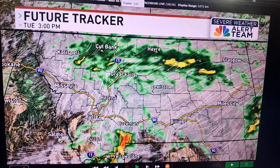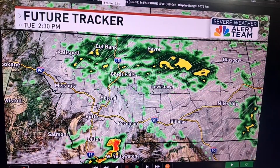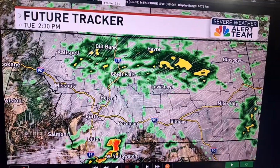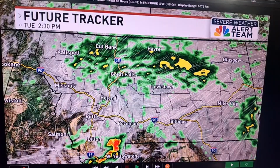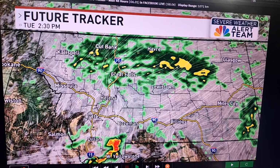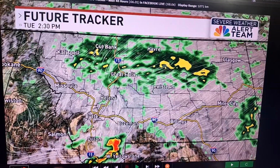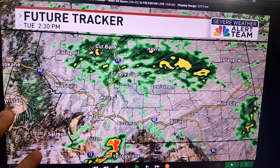Then we get into the afternoon hours, and you see this big blow-up of thunderstorms. That's something we'll have to keep another really close eye on. Could see a few stronger thunderstorms develop down there, closer to Lima, Ennis, West Yellowstone, Big Sky, depending on at least how the trajectory on those storms is.